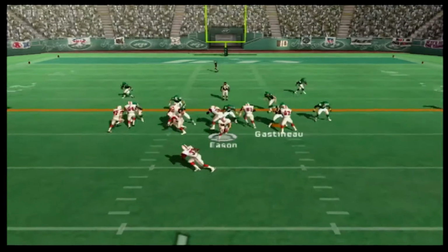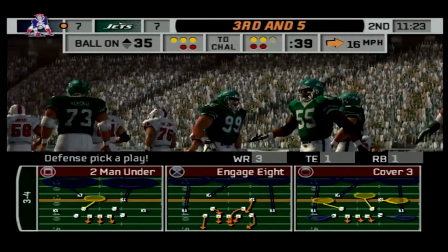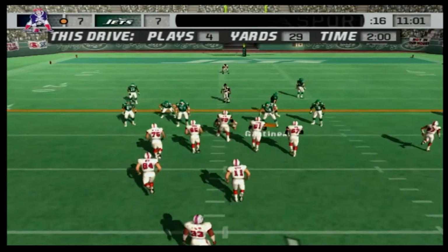Collins, the lone back, going to the left. Dropped in the backfield for a short loss. I'll tell you, if you want to run outside the tackles, you have to seal off the inside and kick out the outside to have some kind of hole to run through. That just didn't happen on that play.